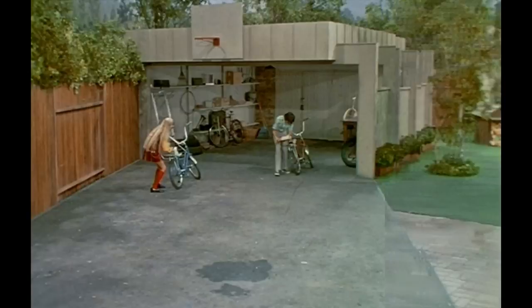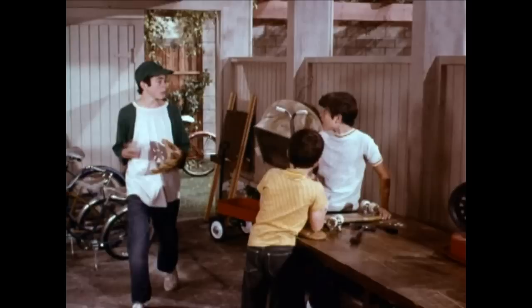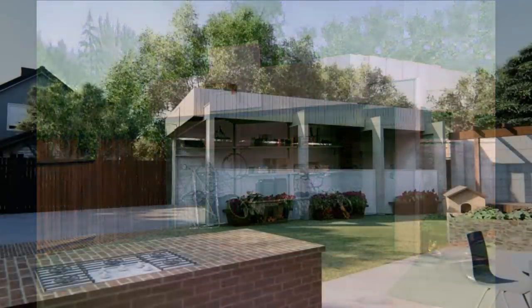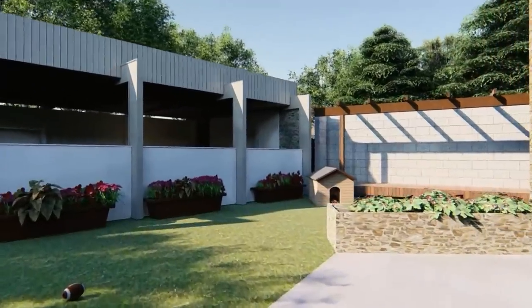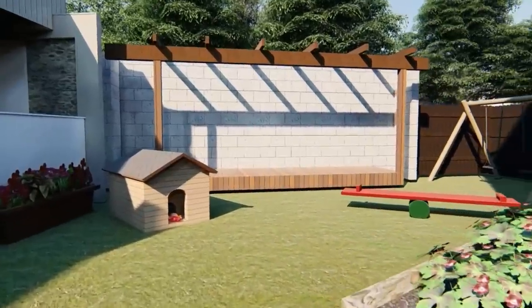I loved the garage, the design of it and how open it was. It may not have been very practical for storing all that a family that size would need, but it sure was good looking. As we walk through the backyard, keep your eye out for some of the items featured in various episodes. Let me know what you find in the comments. After this tour, we'll move on to the exterior.